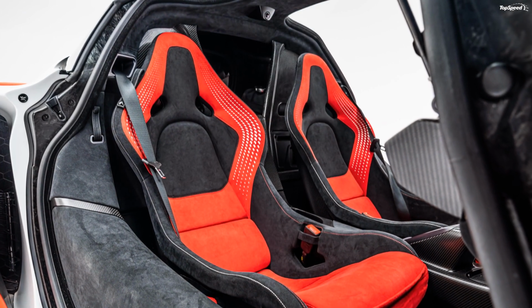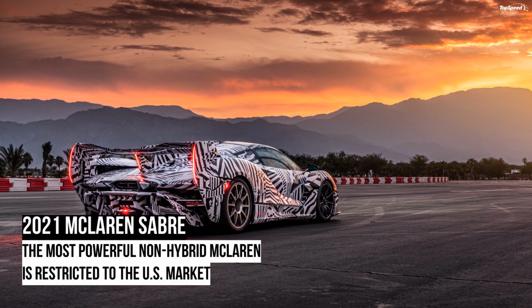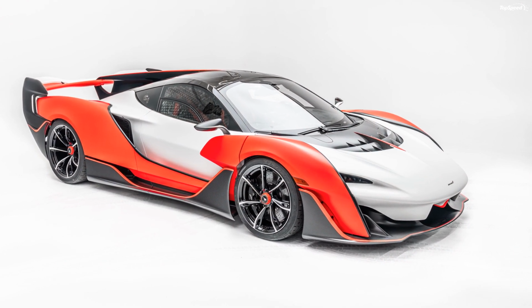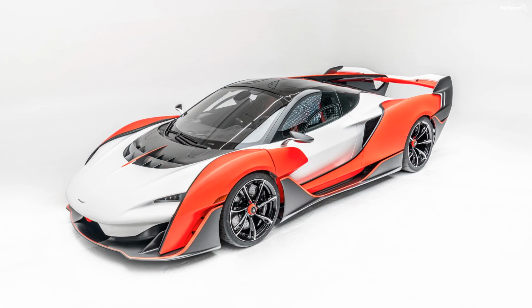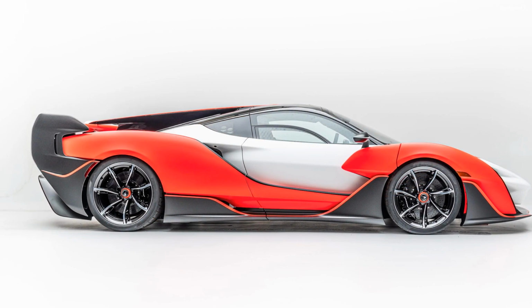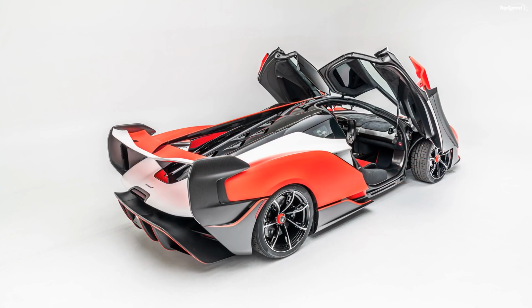Looking at how aggressive the Sabre is on the outside, McLaren has some explaining to do, especially since it claims that the car features ideas and innovations that global homologation would not permit. The Brits suggest that some of the aero elements and the bodywork would not pass European or Asian homologation requirements, but it hasn't explained why that is yet.